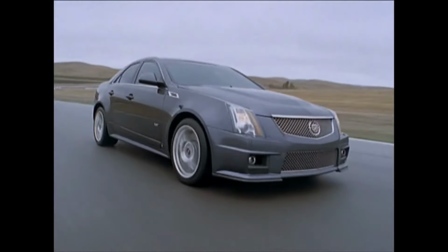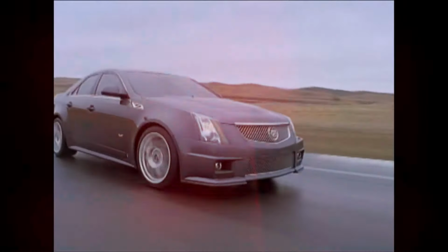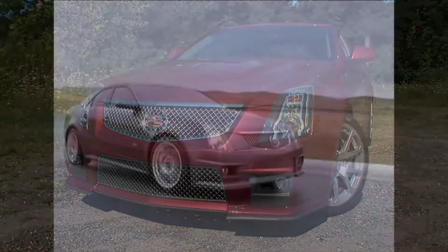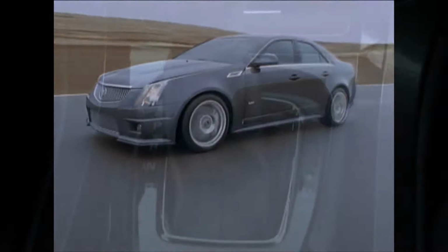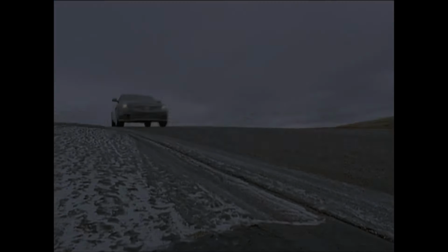The 2009 CTSV was one of the most blistering cars ever produced, with a supercharged Corvette engine and performance package. Considering the power and features that went into the CTSV, it was an incredibly affordable luxury vehicle. Car and Driver included the 2009 CTSV on its Best Cars of the Year list and noted, "Cadillac makes the jump from knuckle-dragger to sophistication in one leap."